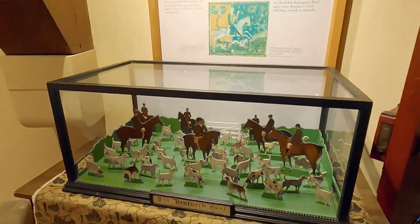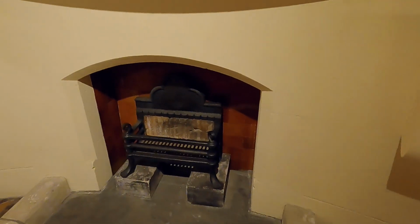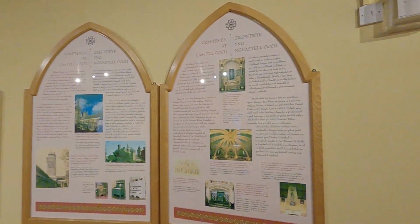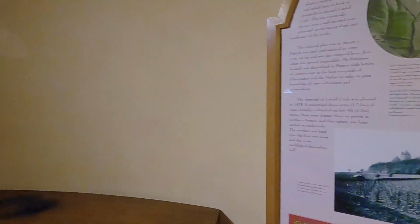I've come back down those stairs again now. This room is kind of quite ordinary, really. It's the Pentur hunt. Oh, look at the little fireplace. There's not really much happening in this room. A couple of little features of interest. More, you know, story of the castle to read. I do like the windows.